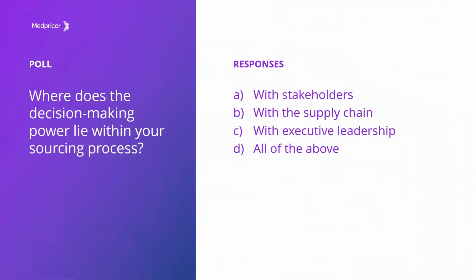All right, so let's jump into our first poll. Where does the decision-making power lie within your organization? Go ahead and use the pop-up poll to select your response.